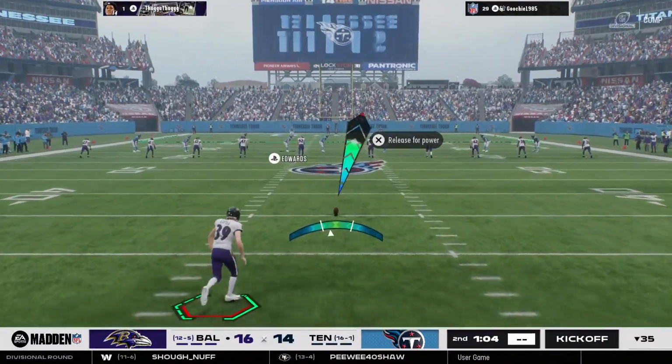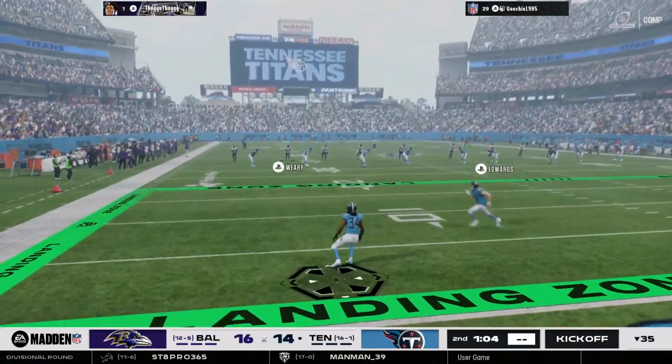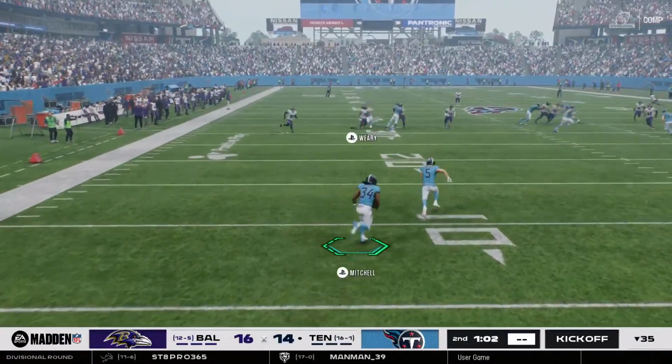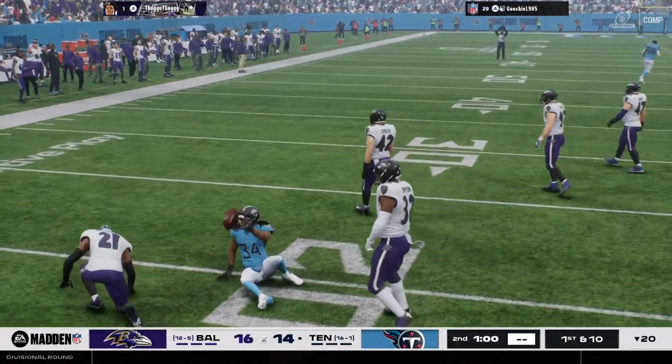All set for the kickoff. Little with the honors. This one's fielded at the 4-yard line. Only manages to get this back to the 20 before he's taken down.